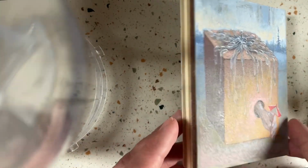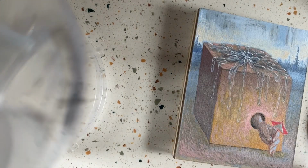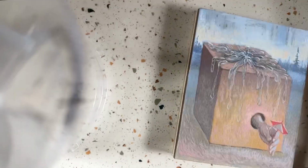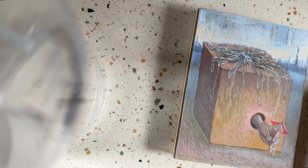And then if I don't like what's happening with the plastic bag, sometimes I'll use a dry, clean shop towel because those are really soft. But typically I'll use the plastic because it slides really easily on the surface. And it creates a really smooth kind of compression of that wax. So that's why I've kind of grown to use the plastic bag.